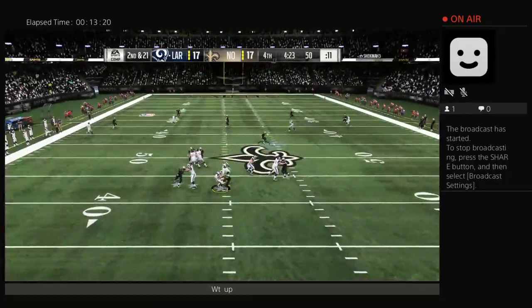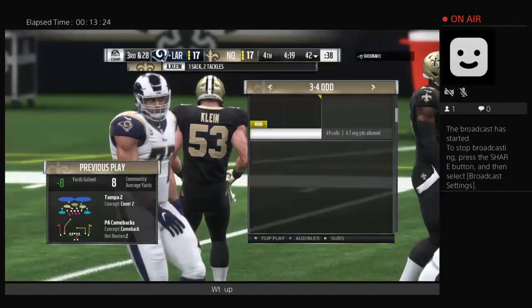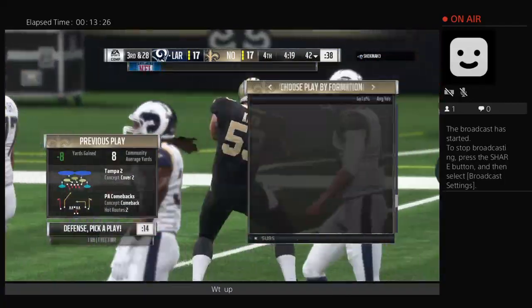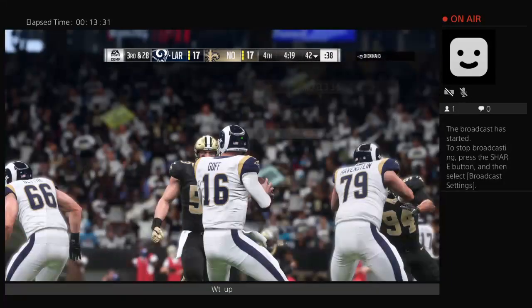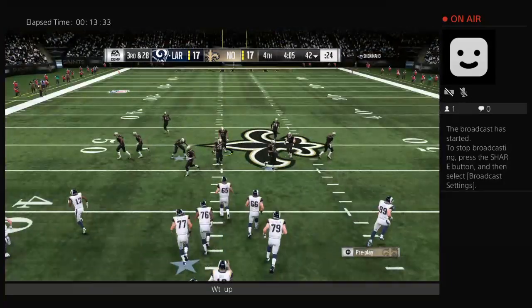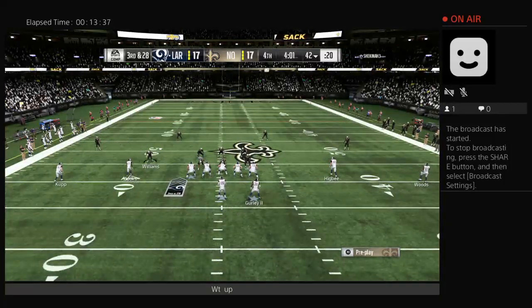From the 50, it's gone, and he's going to be taken down. Goff is sacked. A.J. Klein in there to drop him, and it'll be a loss of about 8. So Goff, he'll try to refocus after the sack. The Rams now set up with a tough one, a third and long.